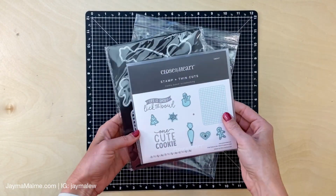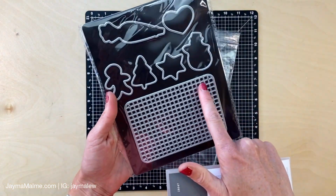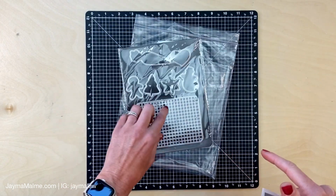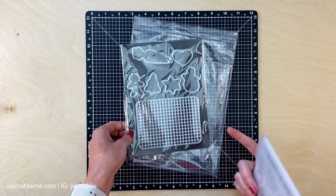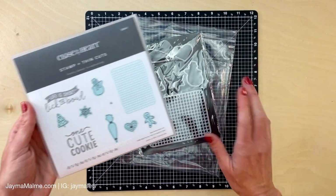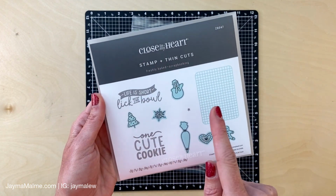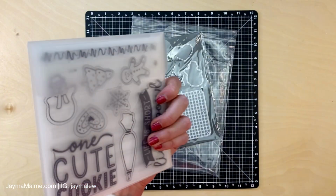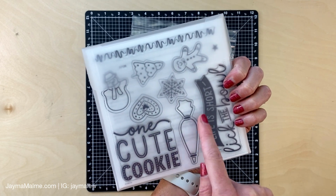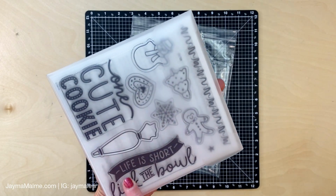Last but not least for this collection is the scrapbooking stamp and die set. So this is so awesome because it comes with the die that's supposed to be the cooling rack. Hopefully there's not too much glare on that for you, but you can see it here, but this is how big it is, so you get an idea. So it's shown a lot smaller here. And then since it's a scrapbooking set, it contains titles that are fit more to scrapbook size and that would work better for scrapbooking, like One Cute Cookie, Life is Short, Lick the Bowl. But of course these can be used for cards as well.